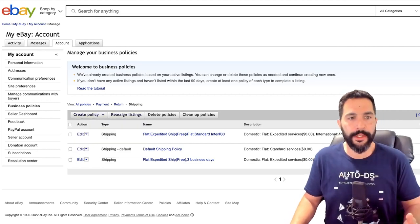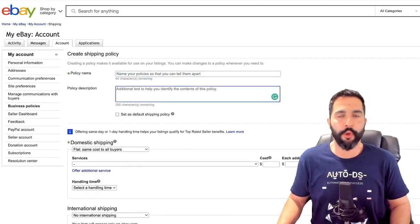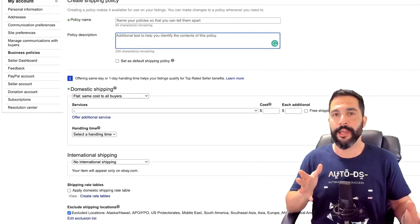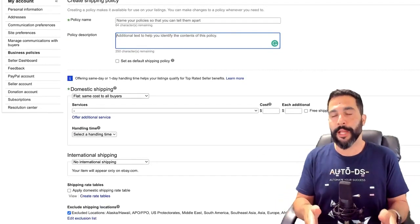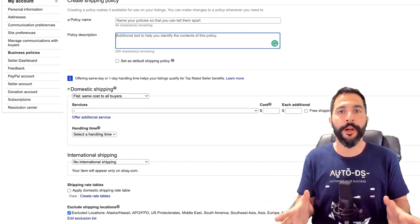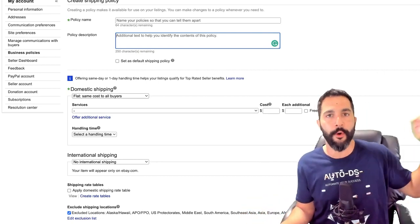Okay, give your shipping policy a name. You can also give it a description. Nobody's going to see it except for you. Then you've got your domestic shipping. Now remember, when you're selling on eBay US or any other region for that matter, you want to work with dropshipping suppliers that can ship domestically so that your customers will get their products quickly. Nobody wants to wait 2, 3, 4 weeks to get their items. We're not living 15 years ago anymore.